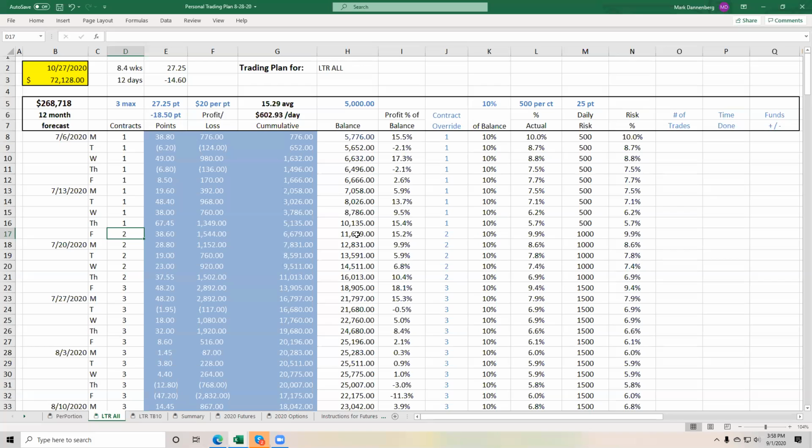Where we trade at Infinity Futures, we need $500 per contract. So in order to trade 2 contracts, we need $1,000 available in the account. That means if we're only going to trade no more than 10% of the balance of the account, then we need to have something more than $10,000 in the account in order to trade 2 contracts. $1,500 is what would be required for 3 contracts, so we need more than $15,000 in the account, etc.